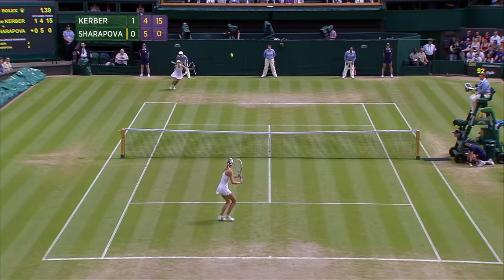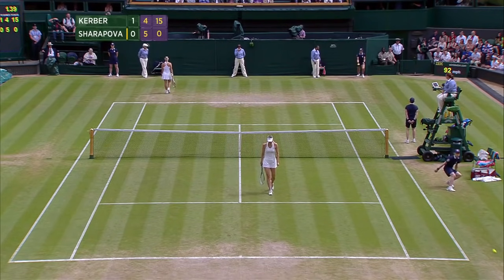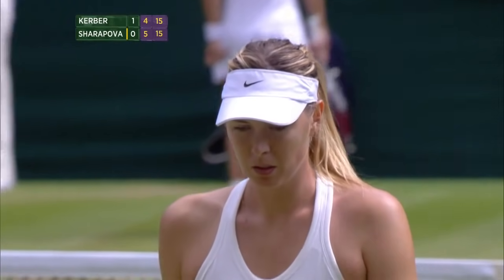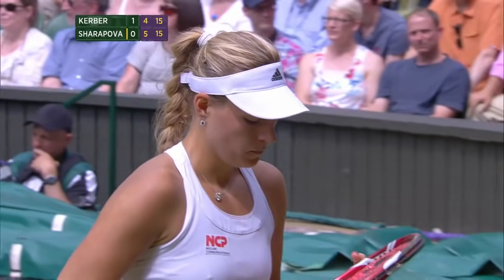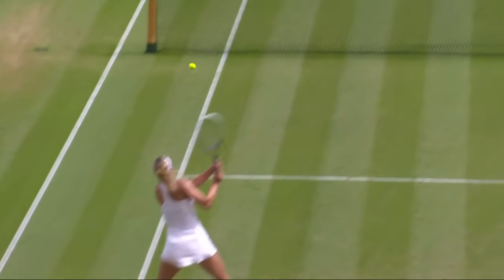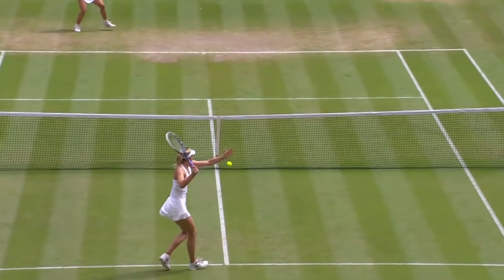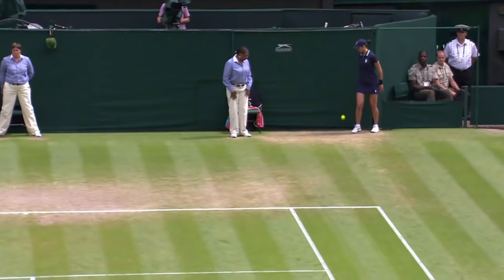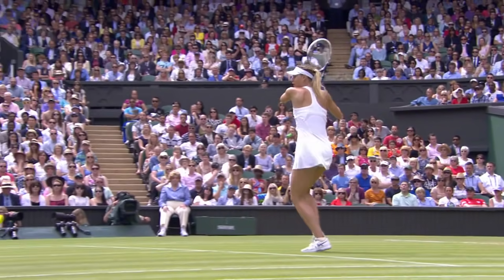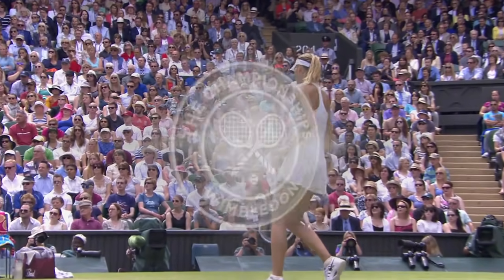Incredible pickup from Kerber. And that's that supreme confidence that Sharapova possesses. 15 all. Even though she's mistimed some of those backhands up the line, she's still so confident in herself to go for it there. Such a big point. Love 15. It's beautifully executed.